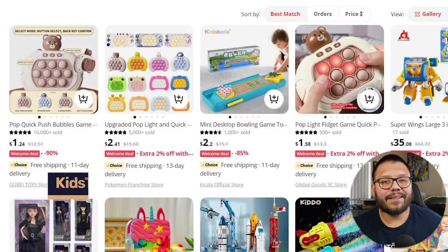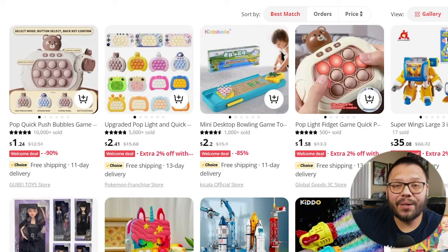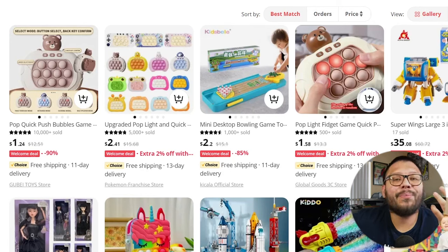Kids toys are up next. And if you have a kid, then you know that these toys are absolutely never ending. You always have to buy new toys for them because they're always growing out of them or they're always breaking them.